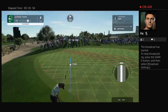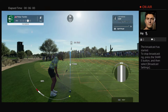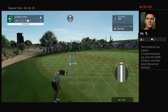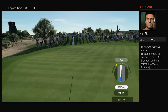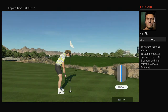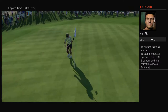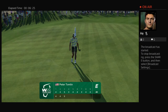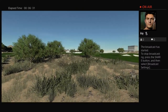Setting up from the first cut here in the green. How close was that to going down? Putting for a par here. Ooh, nice line. Yeah, nothing to sweat over that one. Well hold. And after that performance, they'll stay right where they are in the standings.